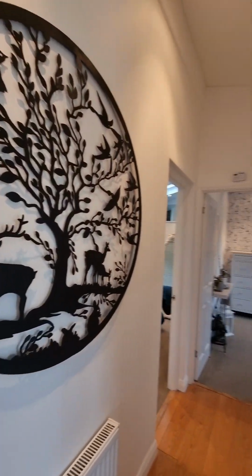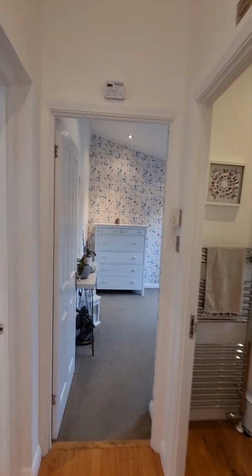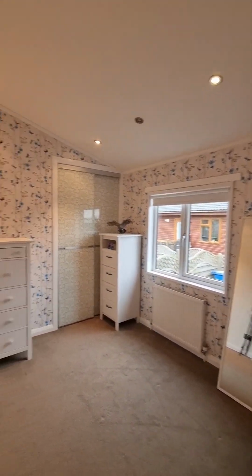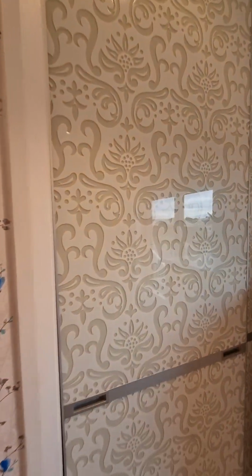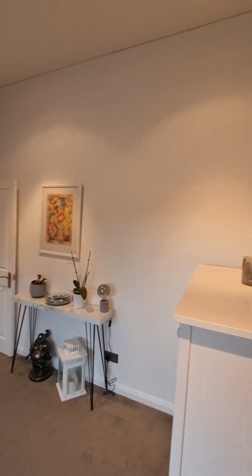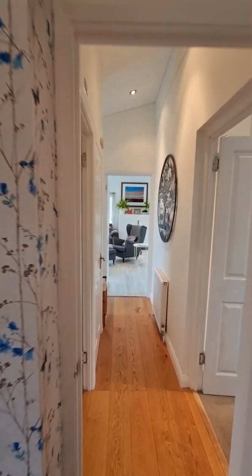Then come into the open hallway, and then straight ahead we've got bedroom number 1. So it's 2 great sized double rooms in the property. Instantly you can see how lovely the finish is. I love the sliding wardrobes as well. So the glass fronted, but a beautiful pattern on them too. Really nice sized double room. You've got the high ceilings as well, which makes it even more spacious. And then we go back out into the hallway.